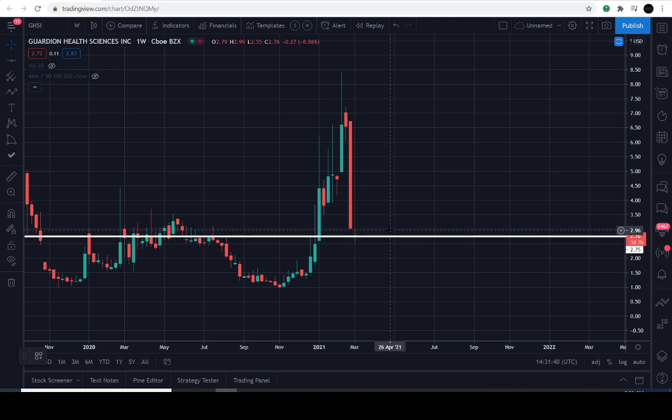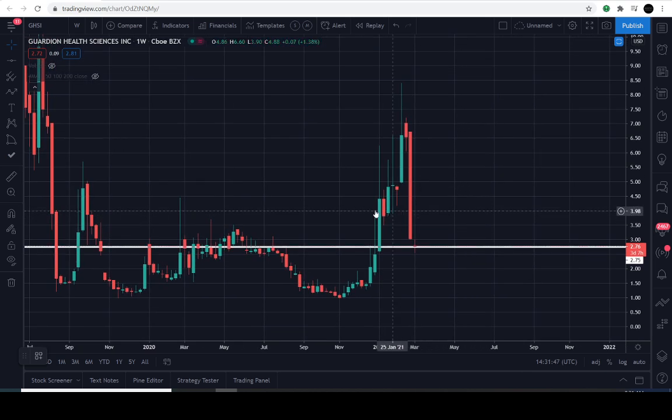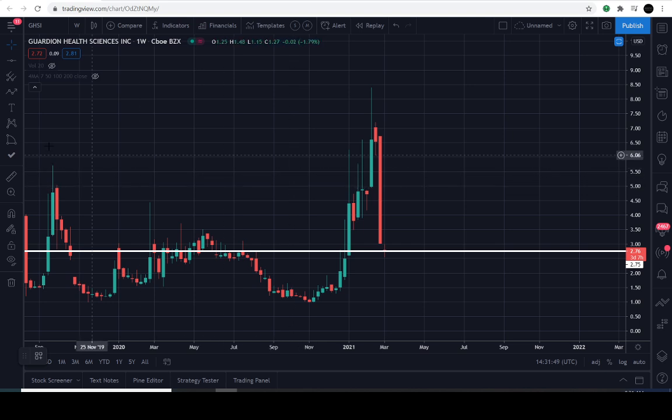So that's all that I have for you wonderful folks as far as the level it needs to stay above. I don't even have any overhead targets at this point. Let's just do a practical level, I guess: revisit the area where it just collapsed from, so to speak, $6.70.